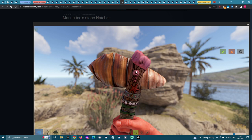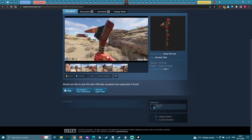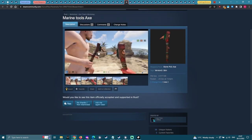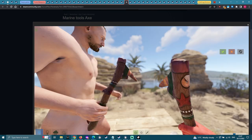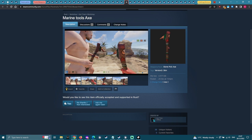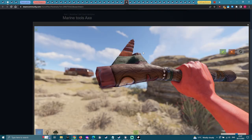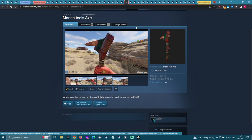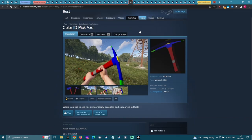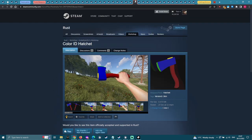So, yep, you got some barnacles and whatnot. Very, very nice. And let's go take a look at the pickaxe as well. Is there anything special with the pickaxe? Doesn't seem to be. Nope, it's just the same type of rock with some starfish and wood. Okay, that's fine. Driftwood, I guess, is the wood. All right, then. And then we have some regular tools. We have a color ID pickaxe and color ID hatchet.